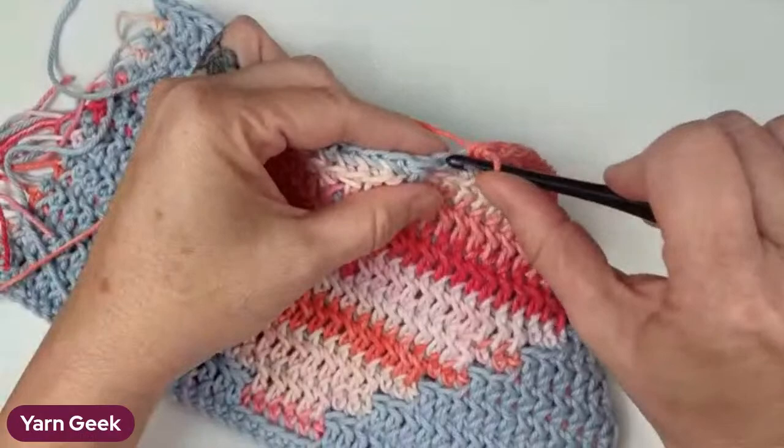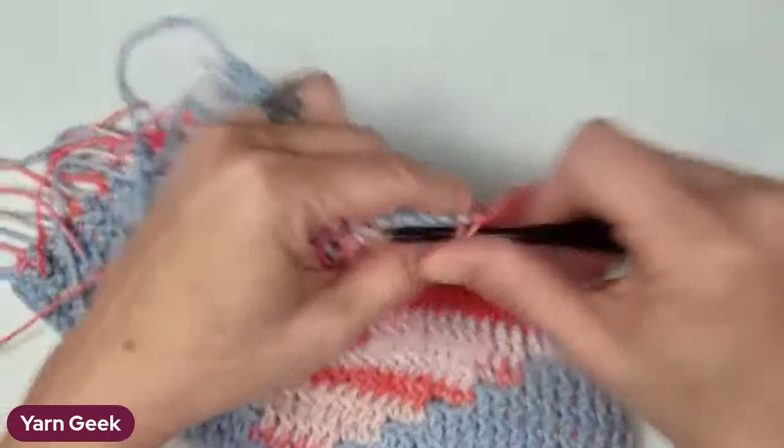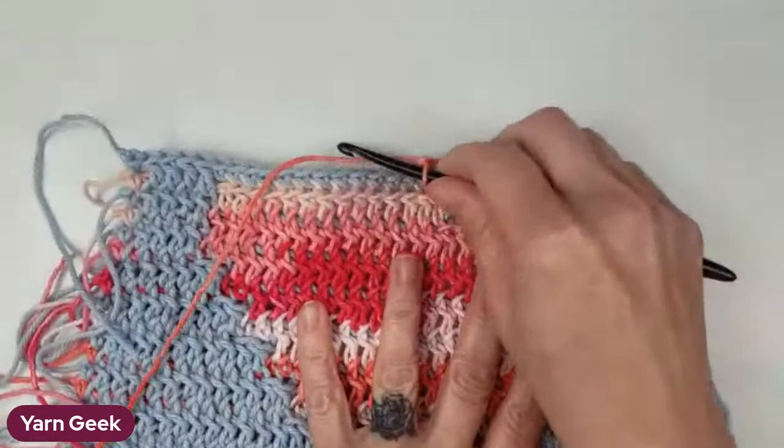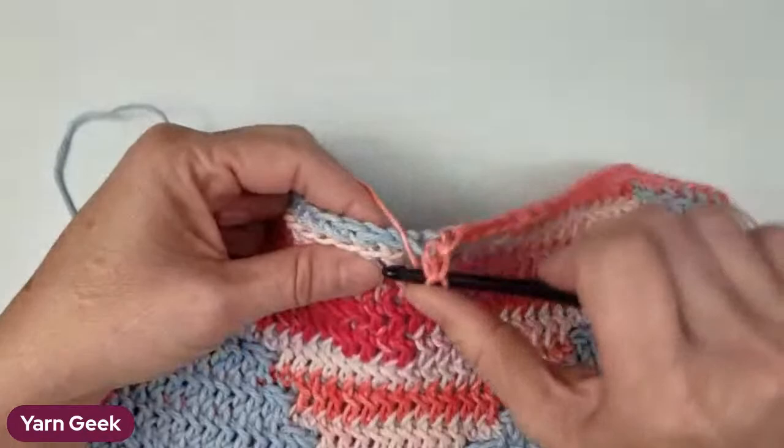Oh, Samantha, oh boy, if there are any moderators still in here, Samantha, can you just write down your mermaid scale link? Or you can go post it in the Yarn Geeks Facebook group. That would probably be the best way to get it to everybody. And thank you. I appreciate that.